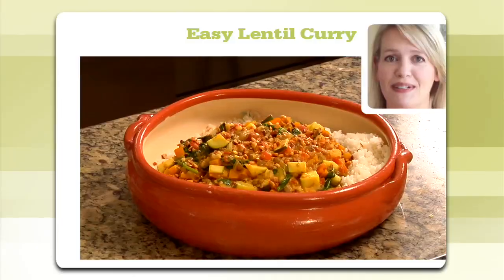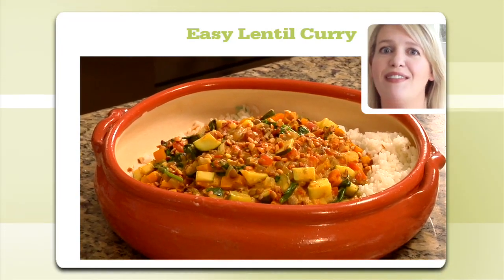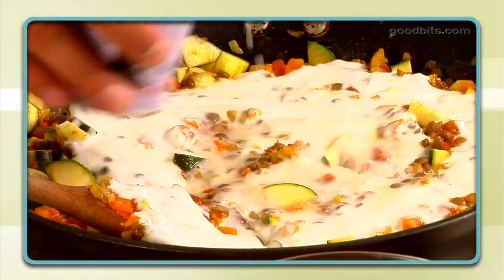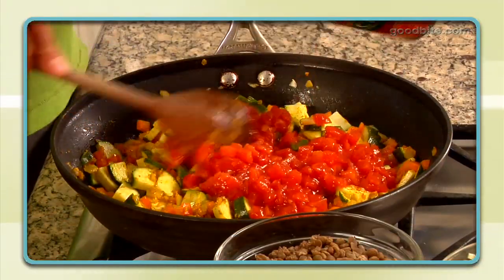So my $10 recipe that will feed your whole family is a really simple curry, and I love this kind of high reward for minimal effort recipe, because people just get totally wowed that you actually made a curry from scratch. And really all you need is a can of coconut milk, which is going to be the basis for your sauce. Canned tomatoes, both are really cheap. I mean, a can of coconut milk is $1, if that.